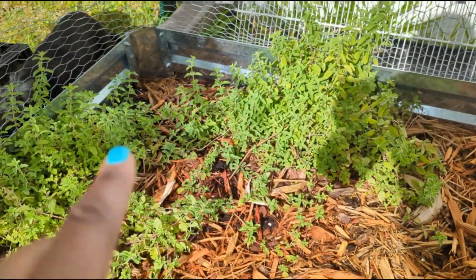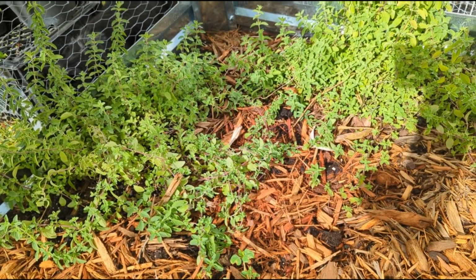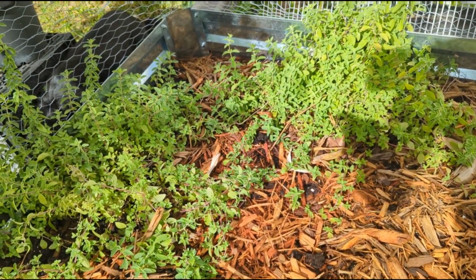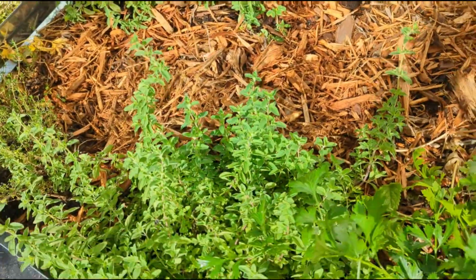So I actually had bought one oregano back in December when I initially created this bed, and I broke it up into several pieces. So that's one of the pieces now. That's how big it got. That's another one, and here's another one.